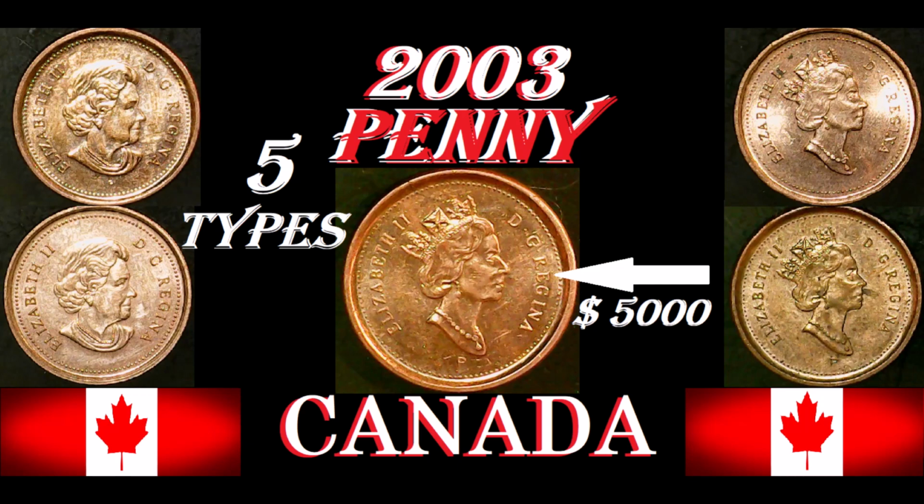Anyways, all coins produced in 2003 have most things in common. They all have a weight of 2.4 grams. They all have a thickness of 1.6 millimeters. They all have a width or diameter of 18 millimeters. And as I said, some were done in copper-plated zinc and some were done in copper-plated steel. So some are magnetic and some are not.